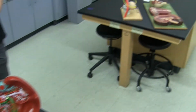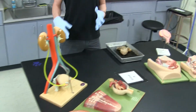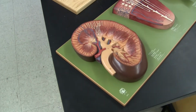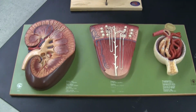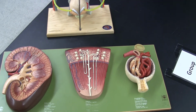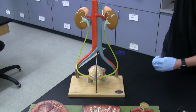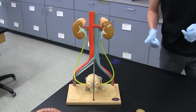So we can test on all these different models, as well as the dissected specimens that we come up with. Last but certainly not least, everyone loves the urinary system. We also test on that. So you see a kidney right here, a cross section of a small piece of the kidney, and then what the functional unit of the urinary system is, the nephron. And you can see a bigger view of the urinary system right here, the kidneys, the ureters to the urinary bladder, and all that good stuff.